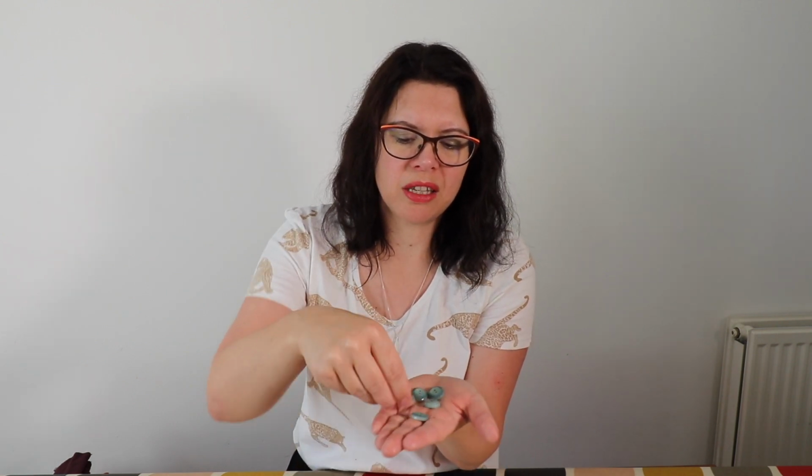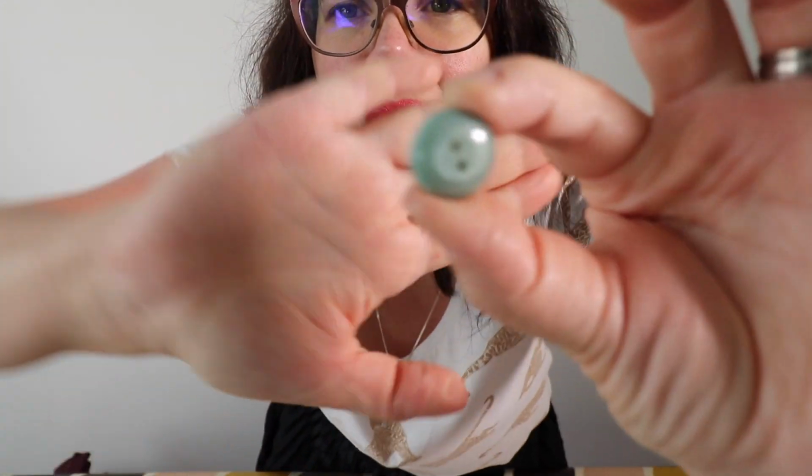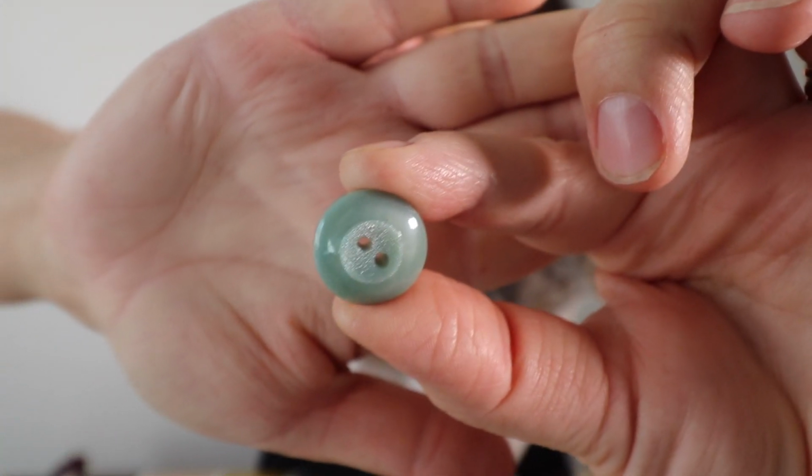So I've got 6 of these vintage buttons. I'm dropping them all over the table because it's on the wonk. So I'll show one. I'll block my face out so it focuses there. So I bought six of these sort of greeny blue buttons. They're vintage buttons. They're 25p each.